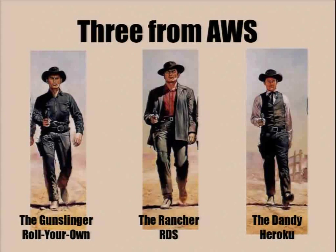So, start with the area where I have the most familiarity, which is Amazon Web Services. Most of our cloud-hosted clients are on some variant of Amazon Web Services, but AWS is such a large ecosystem that it includes various providers who built on top of the AWS infrastructure. The 3 options we're going to be covering here are our Gunslinger, which is the roll-your-own option on EC2, the Rancher, which is RDS, and the Dandy, which is Heroku.